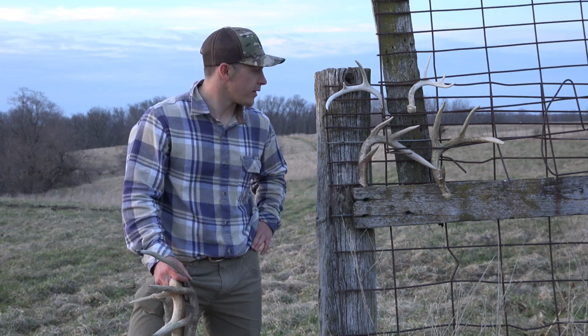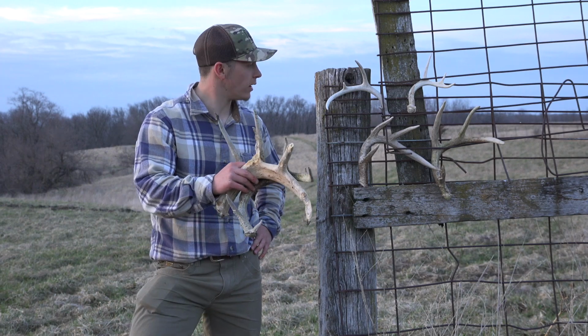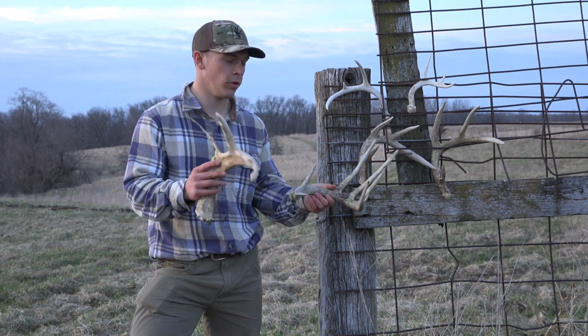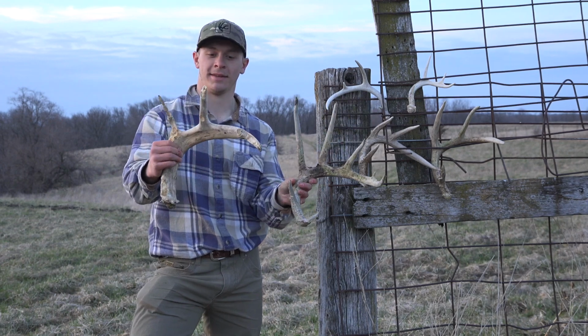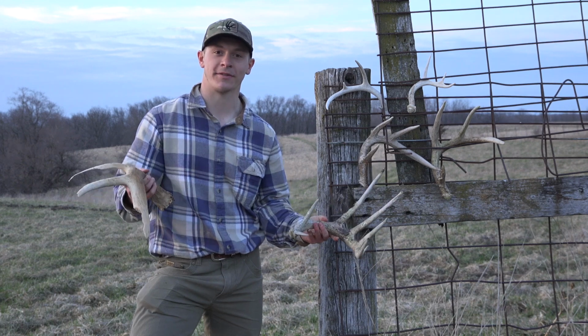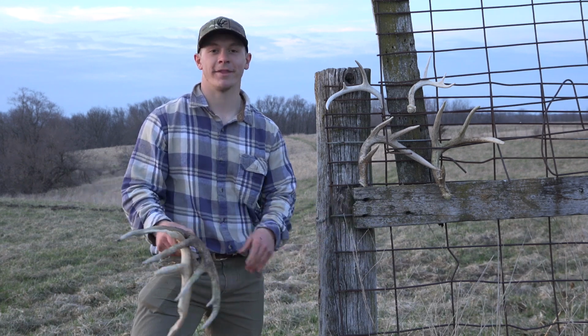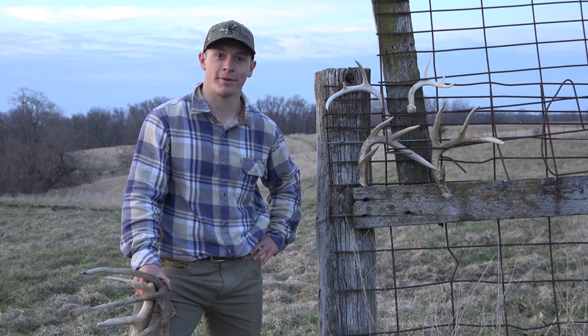This one's got nice color to it, and I think I know that deer. And then what is that? 3 old ones and 2 absolute studs. I was so pumped when I found these 2. I wasn't expecting to find anything. When you go into it with that expectation, it doesn't take much to really make your day pretty dang good.